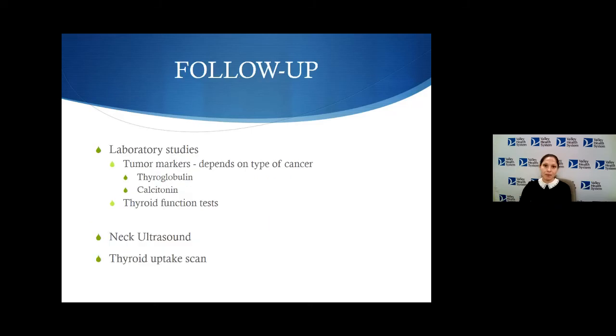The follow-up really includes laboratory studies, depending on obviously your type of cancer, and then a neck ultrasound. This is very important because it's a really good test to look at any recurrences, any lymph nodes. It's the best test, better than a CT scan or a PET scan, to look at neck recurrence. There are other tests like a thyroid uptake scan, but usually most patients will require laboratory studies and an ultrasound by a good practitioner.